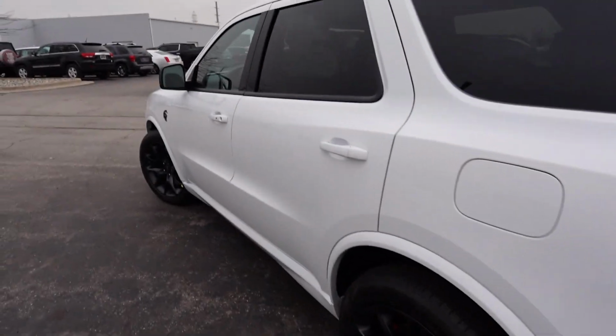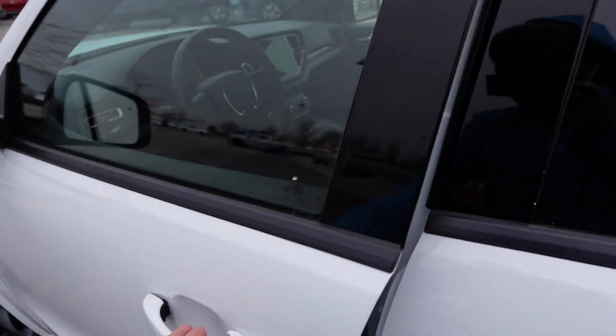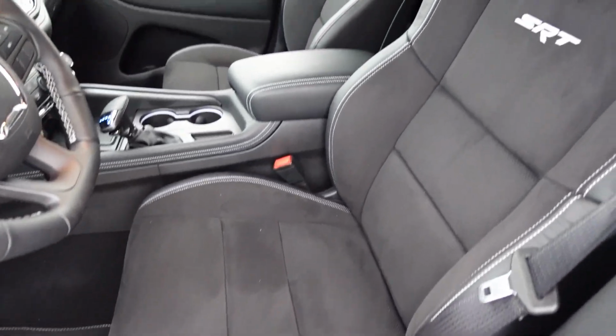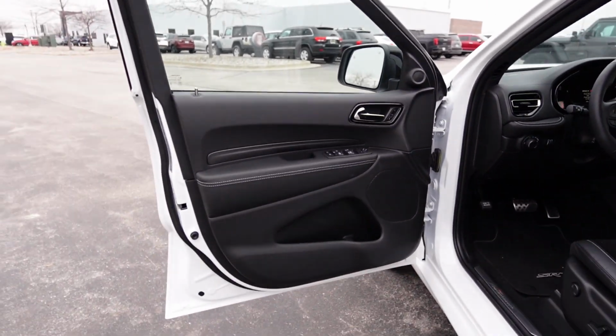Of course, that is one nice sound to take a listen to. Keeping the key fob in my pocket, you can just grab the door handle, everything will automatically unlock. We can take a look at this black interior. You're going to see some alcantara, leather, and then white stitching throughout. Just a little bit of silver trim as well.